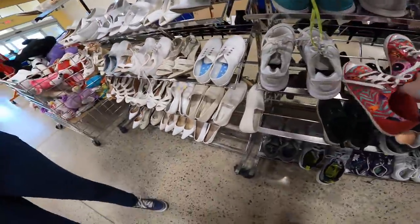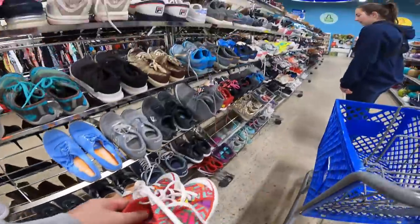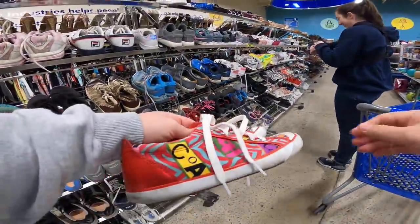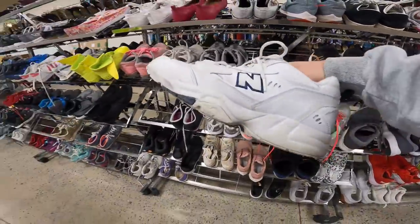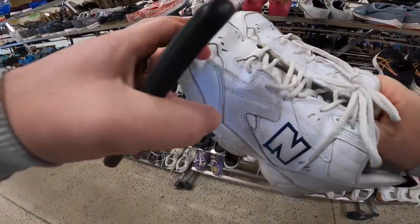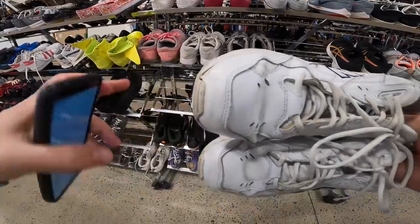Oh, those are interesting. Coach. Those are fun. Oops. I feel like the music is especially loud today. I might get these. Those are fun looking. So I got these little New Balance right here. I used to call these the dad shoes. Maybe people still do call them the dad shoes. Oh, there's a little gap right there. So probably gonna pass on these.